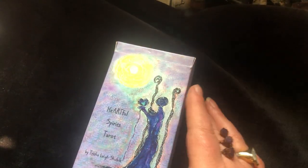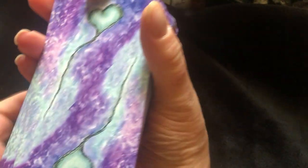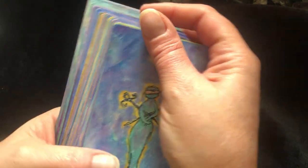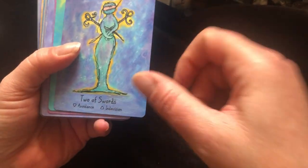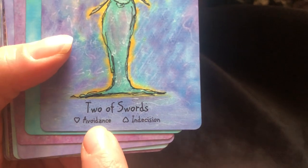Next we have HeARTful Spirits Tarot. I love this deck so much, and it's very different from my other decks. But again, that's a great thing. So these are the backs, and I did edge it. And this is a deck that does have keywords. So if you're looking for keywords, it's got an upright and a reversed.